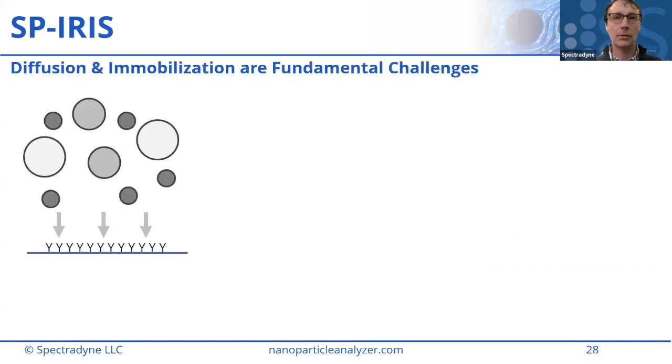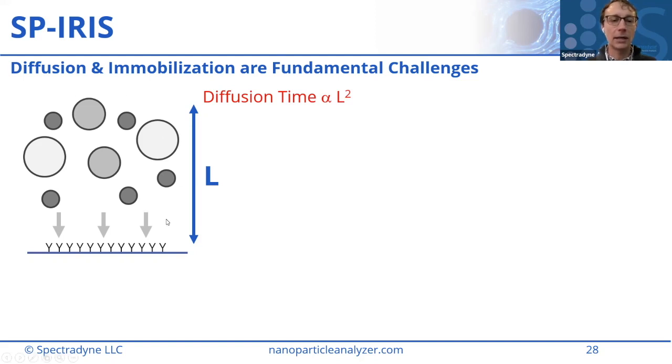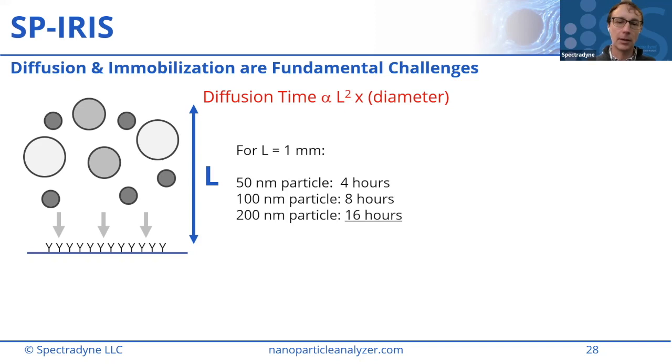There are some limitations to the concentration measurements from here, though. So in this process of the particles diffusing down to the surface, the diffusion time depends on size ultimately. So the time required for a particle to diffuse down to the surface is proportional to the distance squared. So that means that farther ones take quite a bit longer than close ones, but also to the diameter of the particle. And so let's put some actual numbers on here. So for 1 millimeter, about the thickness of a droplet, if you put it on the slide, a 50 nanometer particle takes 4 hours to diffuse that distance. But a 200 nanometer particle takes a good part of a day, 16 hours. And so that's why the incubation times for binding your sample onto these surfaces are long.